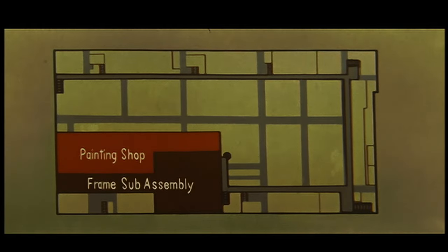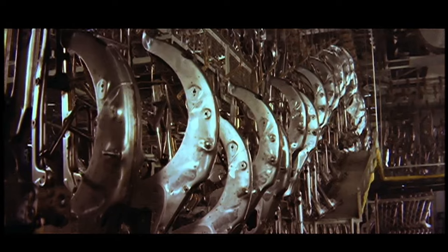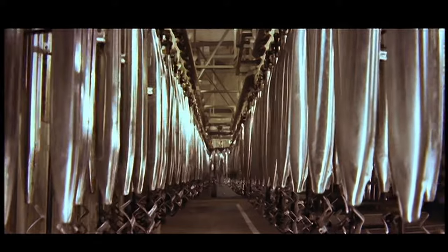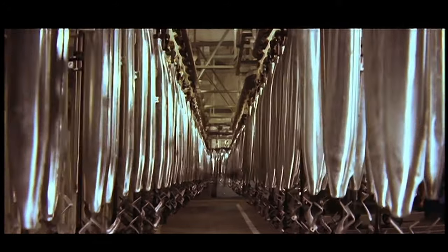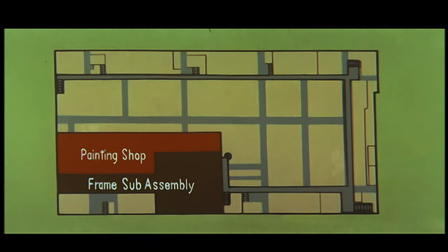All processing sections are located to ensure the flow of parts travels the shortest possible distance to the assembly line. Numerous types of conveyors are used to transport goods automatically without the use of human hands. They are carefully arranged so that the flow continues smoothly without a second's delay.